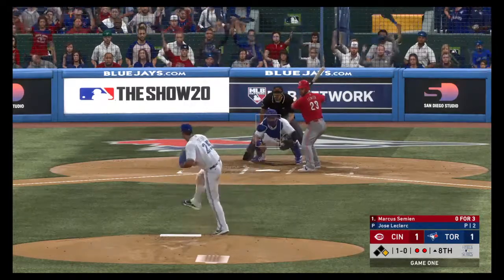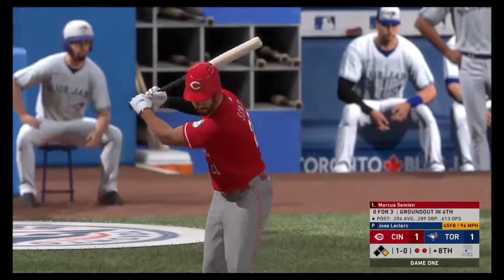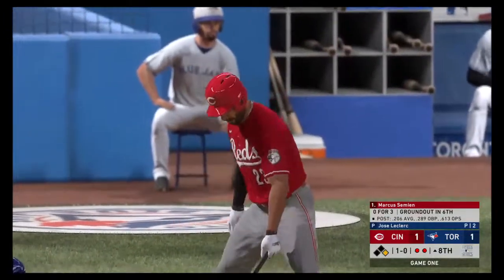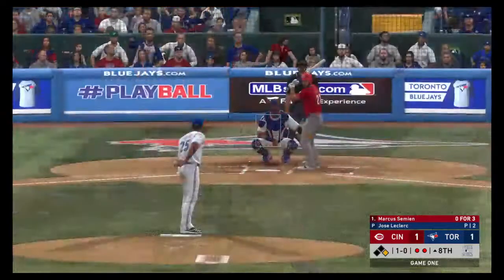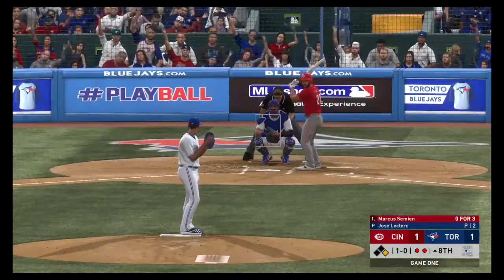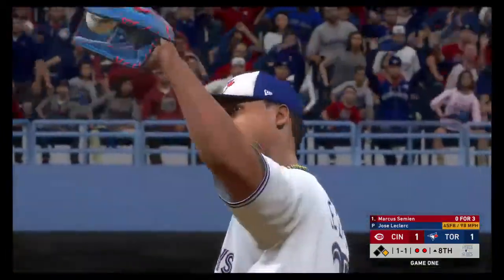Standing in now, Marcus Semien, as he lays off a fastball too low for ball 1. He could really use a knock here. 0 for 3 in the game so far. The 1-0. Swing and a miss for strike 1.